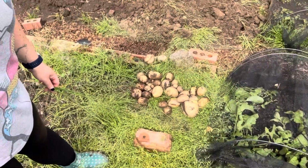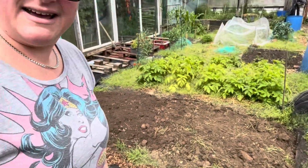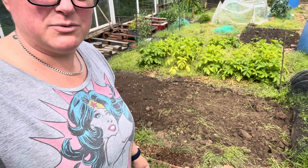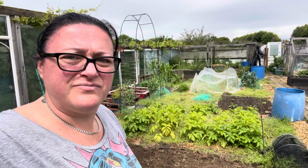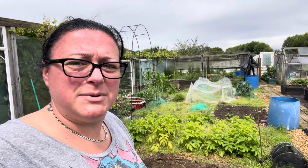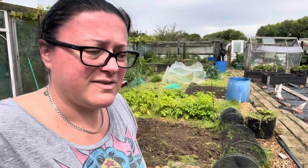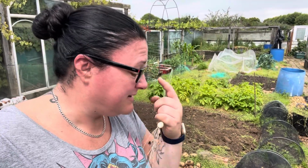There you go. That's the remainder of the spuds from that bed. As you can now see, we've dug it all over. There's some weeds left in it, but we're leaving it until next week because, believe it or not, the sun is now out and we're sweating like little piggies. Which is just typical. We're just going to sort out the onions between us, the spuds.